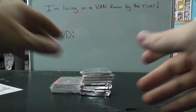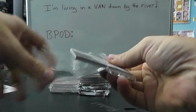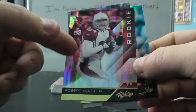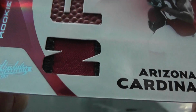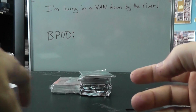Jordan, 2011 Absolute. Pulled a logo shield out of the last box a couple days ago. Jamie Harper, Robert Hausler, rookie, $3.99. Mac, Stu, dual patch football, Ryan Williams, that chunk, that's number 27 of 50.